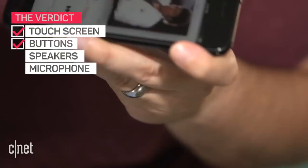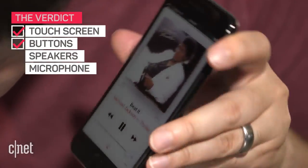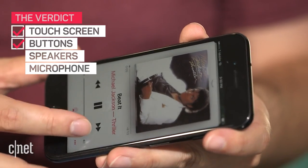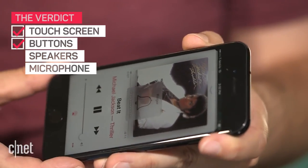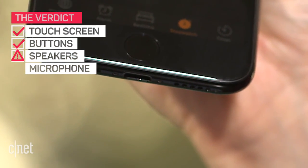Now if we go over and play a little bit of music, we're going to see how these speakers sound. Definitely got some volume again. It didn't have that the first time, but I'm only really hearing audio out of the bottom speakers. It's supposed to be stereo. Doesn't seem like it's dried enough to fix whatever the issue is with the top speaker.